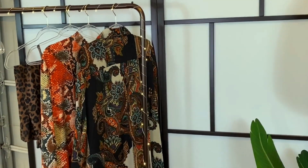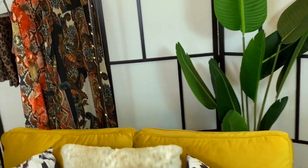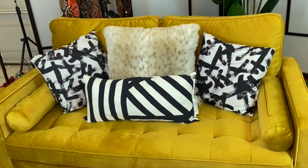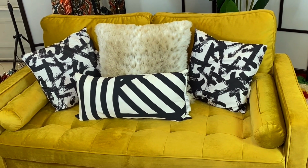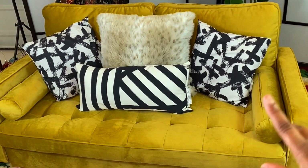The next thing here is my baby, one of my favorite things in my setup, which is my couch. Okay, well, this is not a couch, it's a love seat. I don't know if you guys have ever watched Cat Williams comedy. This is a love seat. I can't even sit on it if I ain't in love. Okay, anyways, this is a love seat.